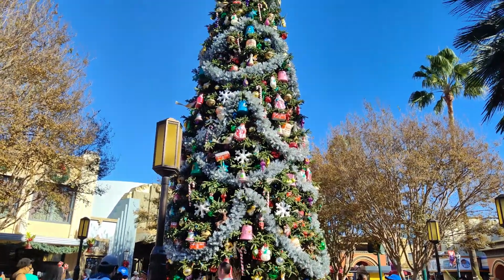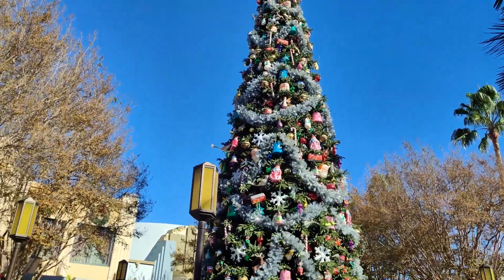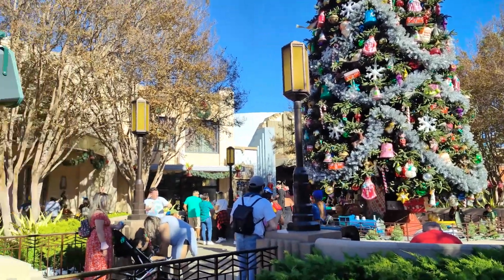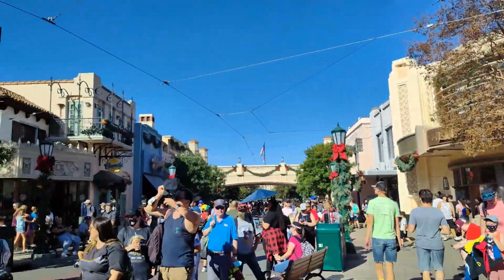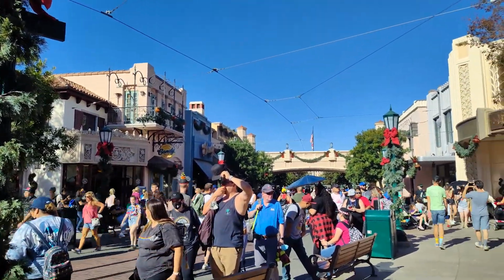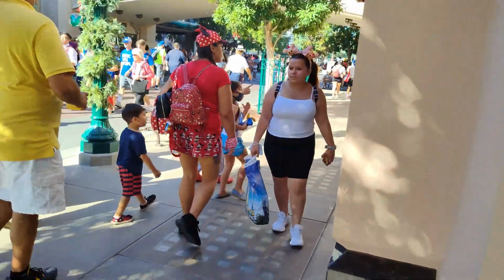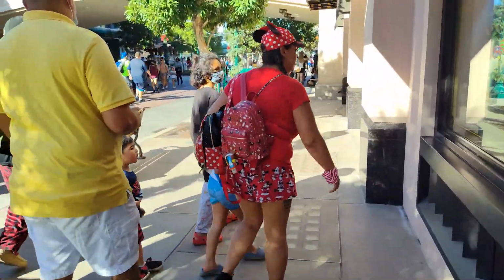Look at this ginormous tree! It's crazy! Christmas is literally just everywhere. It's beautiful. Okay, look at the displays. You guys are just gonna walk with me and Alina now. POV, you're walking through Disneyland with Alyssa and Alina.